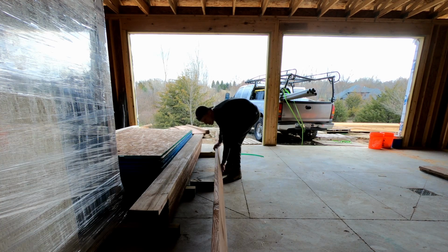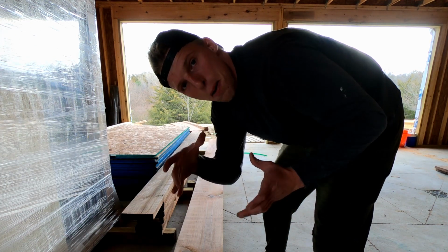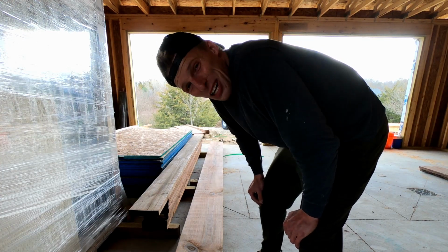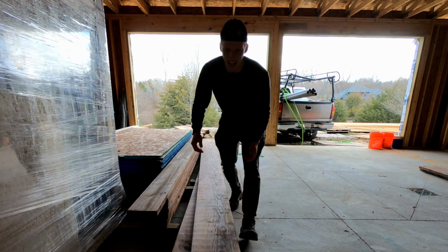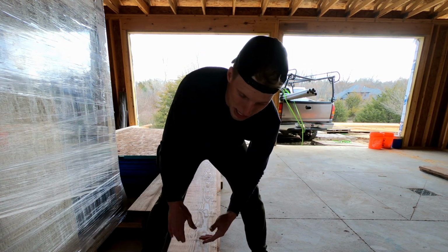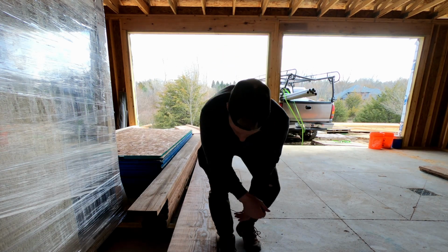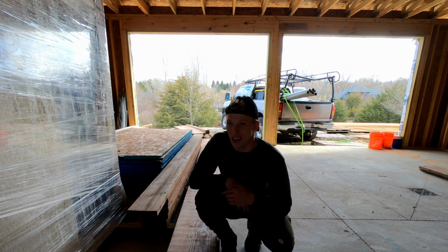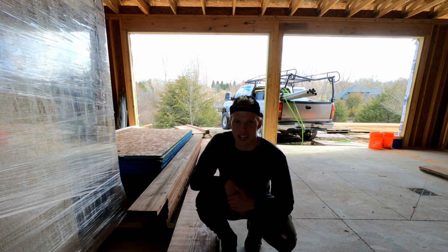You know what kind of scares me is I bought 10x10 posts, this same length, in this same material. So I can only imagine how heavy those are gonna be. I mean, these are 2x12s. Oh my gosh. These are 2x12s, and a 10x10 column is rough cut, so it's actually 10 inches by 10 inches. And this is 11 1/4 by 1.5 inches, so it's gonna weigh more than 6 of these boards. And I kid you not, these are over 100 pounds a piece. Those columns are gonna be over 600 pounds. Oh boy. I am not looking forward to that.